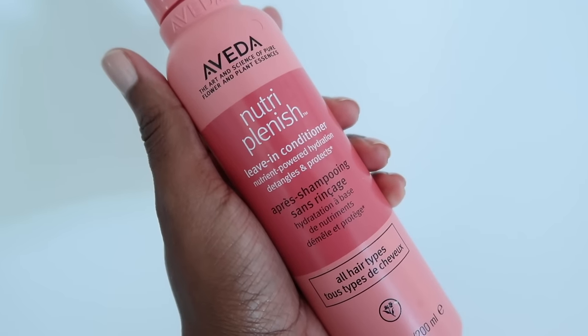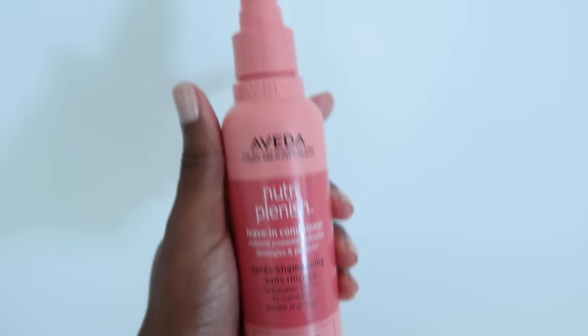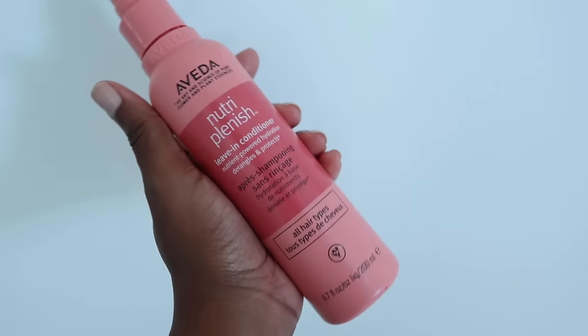Now while my hair is wet, I spray in the Neutra Plenish Leave-In Conditioner. This is amazing, from Avita as well, plant-based. And then I just went ahead and put 2 strand twists all over my hair, maybe a medium size, so you can see how defined the curls are. And actually, this isn't the Pattern one I used. I use the gel one with firm hold, this one.